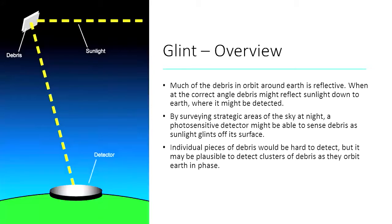So the second possible detection technique I wish to explore, it's a little more straightforward. Much of the debris in orbit around Earth is reflective, meaning that if the debris is pointing towards Earth, at night you may be able to see a glint of sunlight reflected off the debris. If the amount of reflected light is greater than the background light that we would observe anyways from stars, then we might be able to use the reflected light from debris to find the debris.